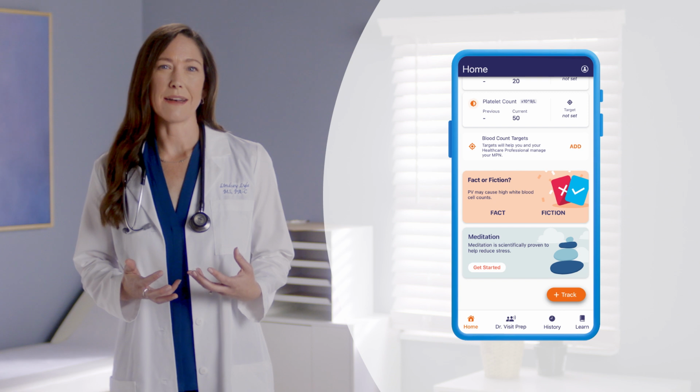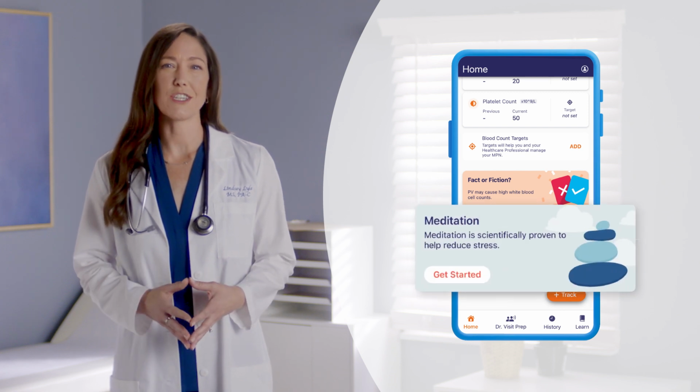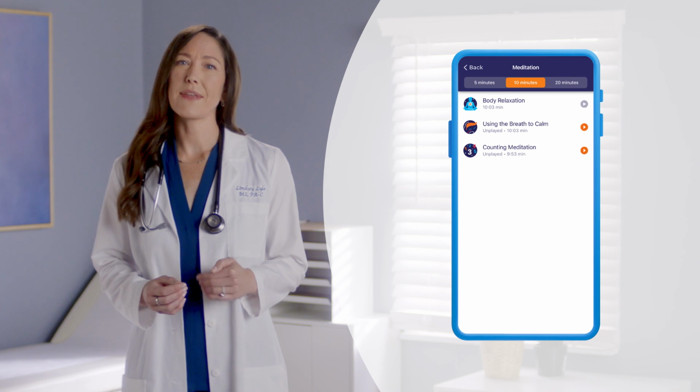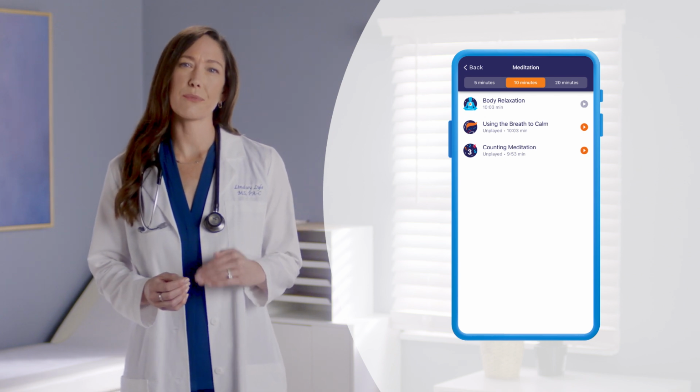Living with an MPN can be stressful. Meditation can help. Scroll to the bottom of your home screen, and the app will walk you through one of 3 kinds of meditation. The app has so many features worth checking out and was created to make you feel more empowered as you navigate living with your MPN.